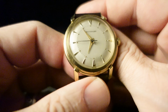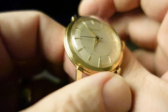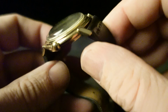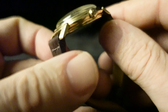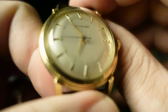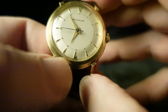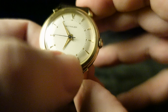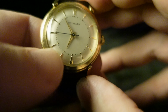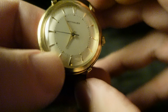Next, we have the amazing Wittnauer watch in gold. It's not solid gold, but it is in excellent condition. So far I haven't noticed any spots where the gold is wearing away. This watch is just gorgeous. I love the pipe hand dial, and those little tiny dot indices on the inside of the applied markers, as well as the other minute markers in there, just so cool.